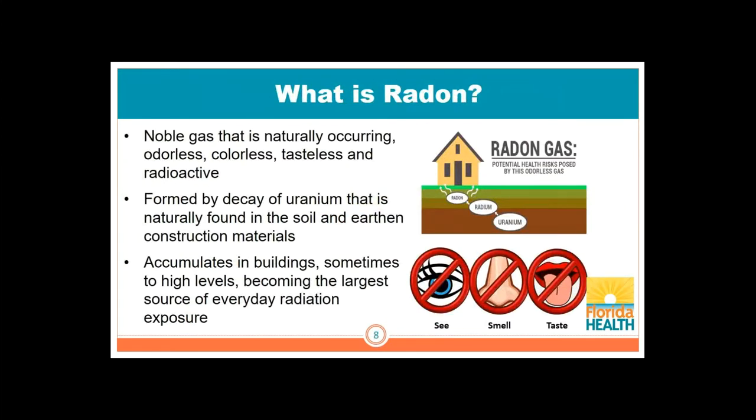What is radon? It's an element. It's a radioactive gas. It's naturally occurring. It's odorless, colorless, and tasteless, so you cannot detect its presence, but it's naturally occurring. It comes from the decayed uranium, which is found naturally in the soil and rock below us.